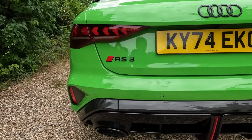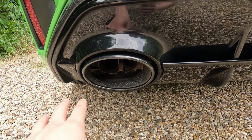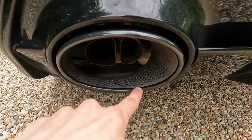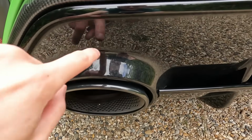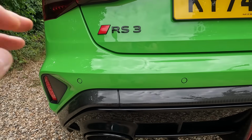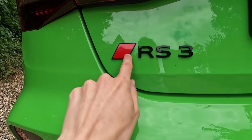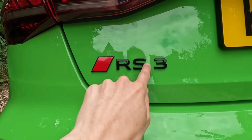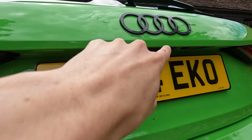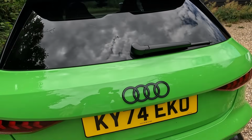Now, they're actually real exhausts. Inside, you can see there's two little exhausts. I believe it's a similar setup to the S3. These are valved as well, which is quite nice, and I love the perforated surround. This is gloss black, this is carbon. This is just plastic here, which is probably the only thing that makes it different. The RS3 badge has changed now because the R used to be on that red part, so they've moved it apart. But inside, they've kept it the same, so a little bit strange there. Reversing camera, blacked out, which is what a lot of people do with the Audi badge anyway. This car comes with it as standard.